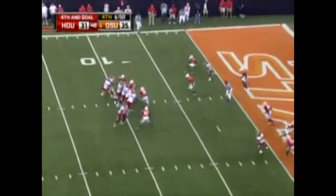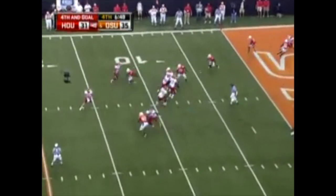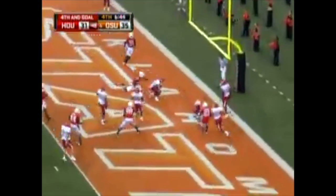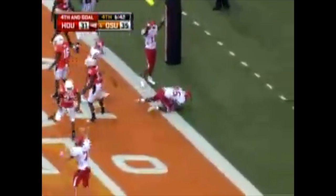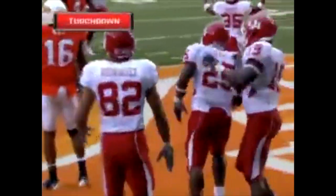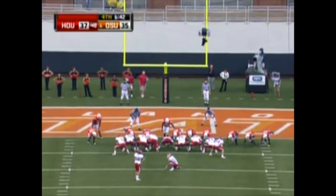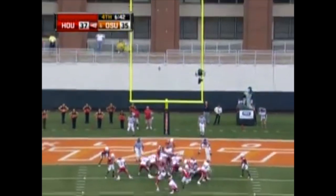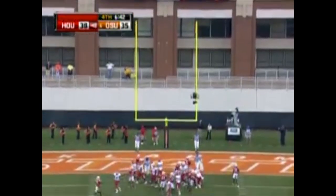Keenum, very calmly. A little time, still looking. Deflected. Caught. Touchdown! Touchdown, Houston! Bell! Oh, mama, off the deflection, and Bell gathers it in, and the Cougars take the lead again. On the day, 136 yards total yards, a couple of scores, and very, very capable back for the Cougars. And the point after is good.